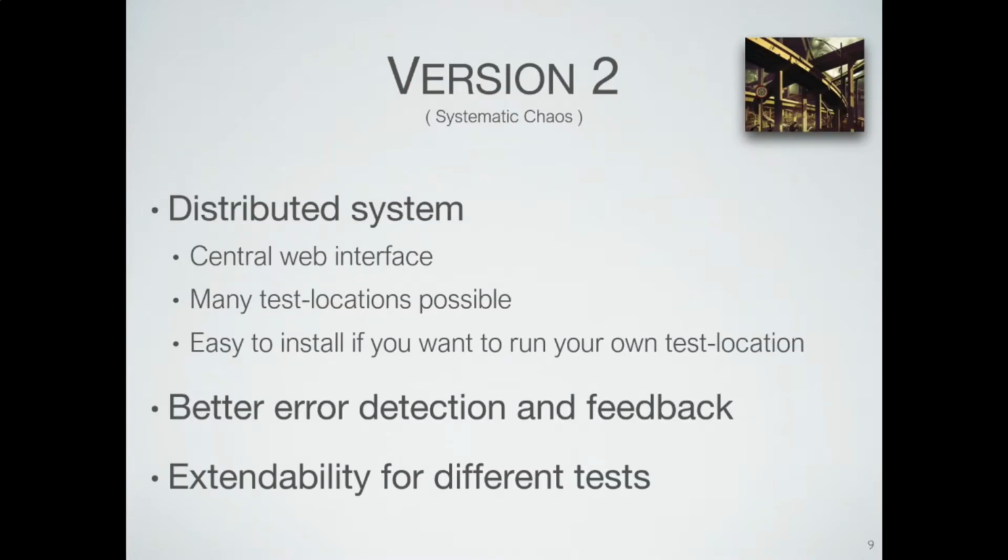What did we figure out for version 2? It's a little bit of a systematic chaos. It's a distributed system. Before, remember, there were 2 machines, 2 instances, one in the Netherlands, one in Slovenia. Now we have a central web interface, just one machine that is talking to every instance around the world. We are trying to talk people into donating or volunteering to run a VM and give a VM to us, so we can send the Ansible friends to install all the things and put it up and running, like we did with the first Serbian instance.